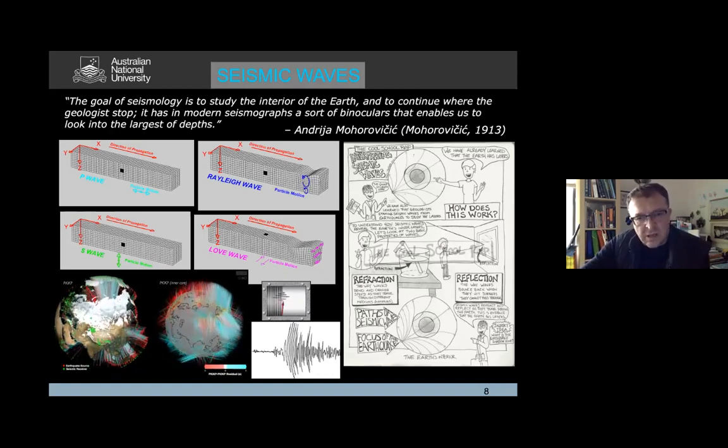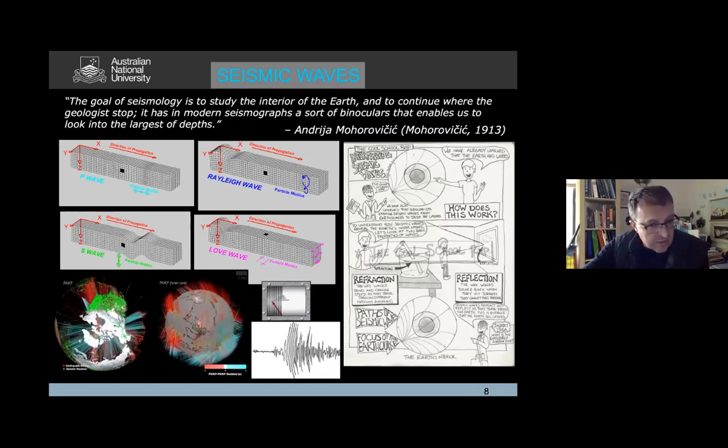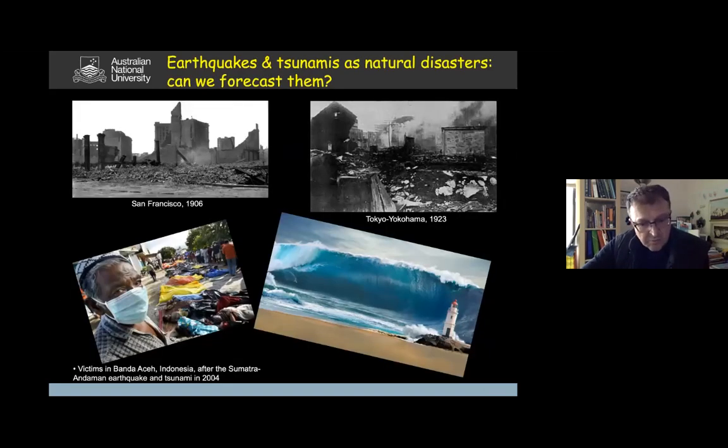You can see that we use body waves and surface waves to study the Earth structure. And you can see in this animation how some of the deepest parts of the planet are sampled.